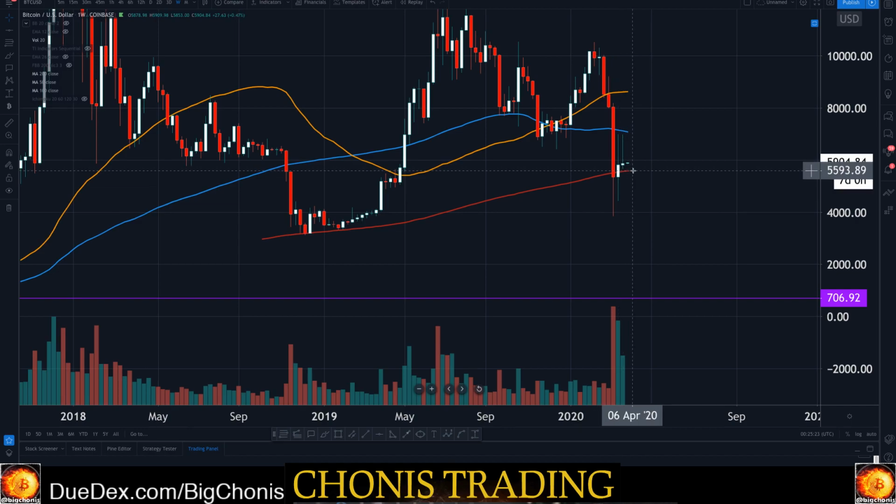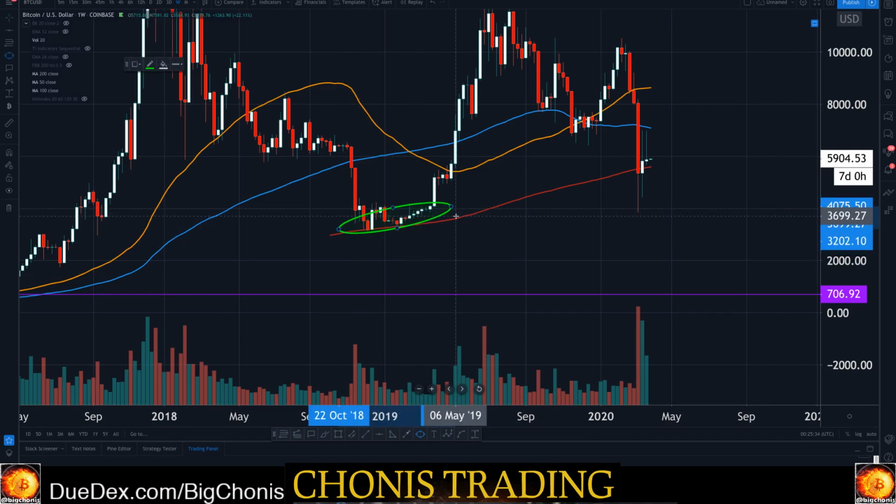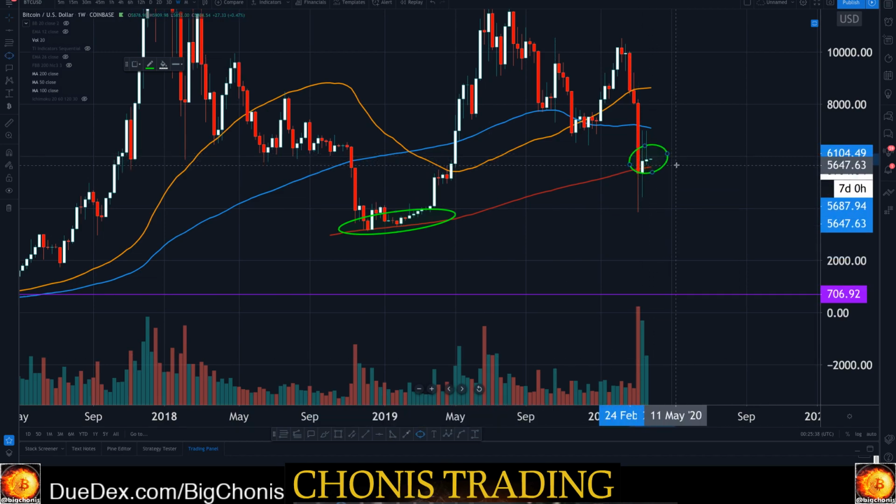So MA 200, 5,590. Now, we all remember back here, it was the support we needed to bring Bitcoin into a wonderful bullish trend. But we're hitting it again, right? Yeah, it's good. We found that support again. But we're at a higher price. It was at 3K here. Now it's above 5K.